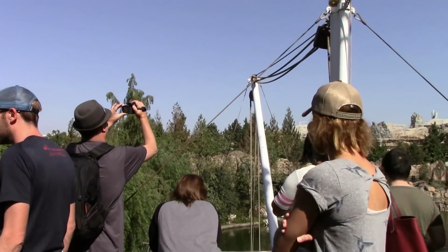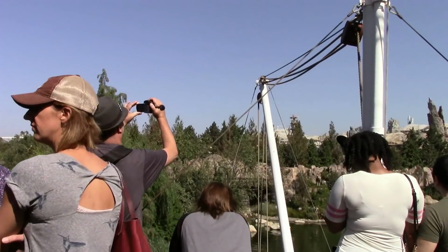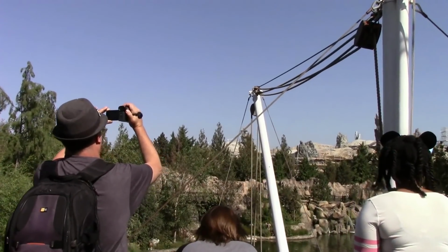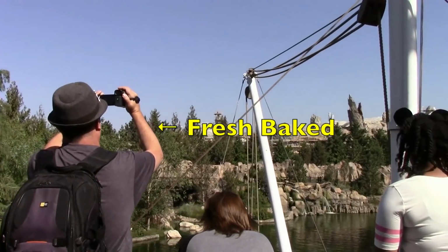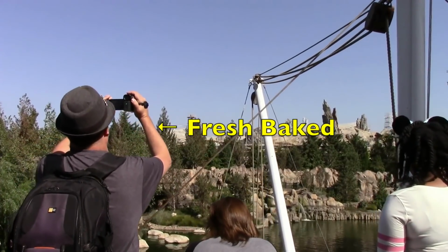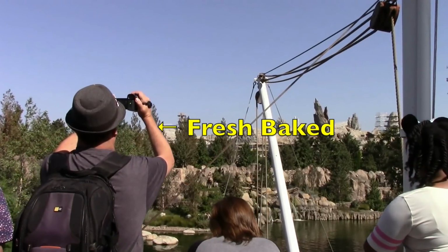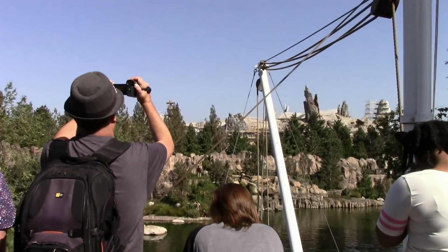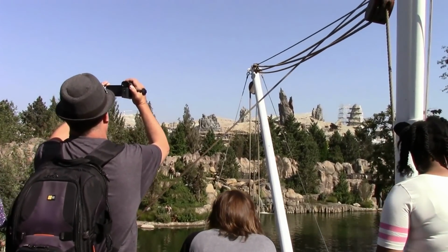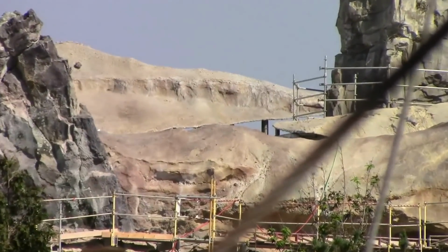Alright, in the distance we can see the rock work. And in the foreground, we can see our friend David from Fresh Baked. Most of you probably already know who Fresh Baked is, but for those who don't, they have an awesome YouTube channel. Not only do they provide Galaxy's Edge updates, but they also provide trip reports around the parks, Disneyland history videos, and much more. If you haven't already, check them out. Megan and I definitely recommend it.